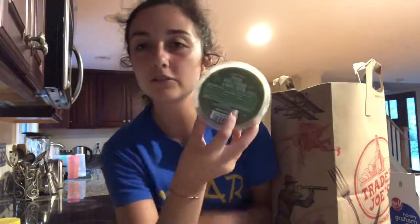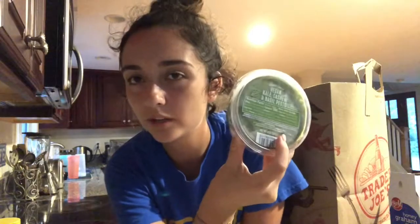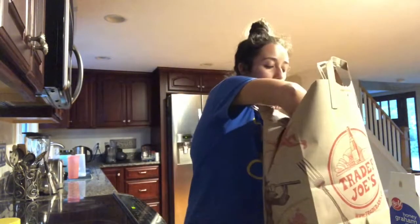Ooh, this stuff, I've been having it all year. The first time I saw it in Trader Joe's, I love this. It's so good on pasta. I usually just make pasta with a bunch of veggies. Usually, actually, not a bunch of veggies. I usually pick one, either broccoli or cauliflower, and then I throw this on with nutritional yeast, and it is so filling, satisfying, so good.